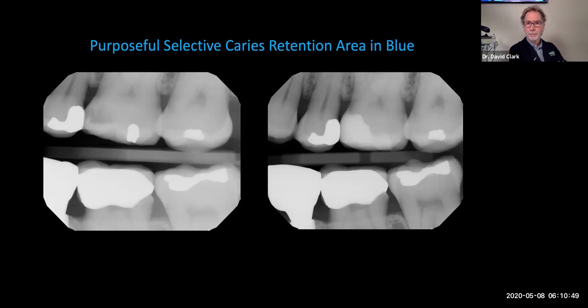No, but I love the fact that you're bringing this up, because this mindset of having to excavate everything, whether the pulp survives or not, has been so toxic and so destructive in our profession. I'm loving this sequence, by the way.